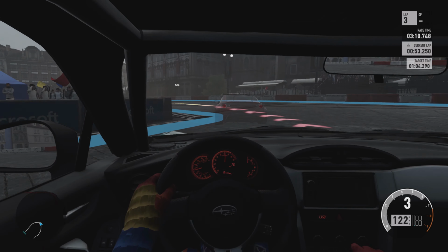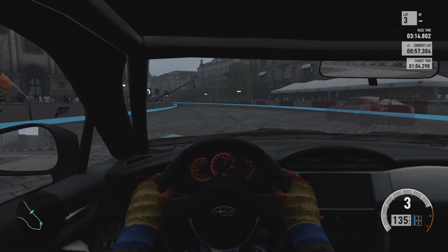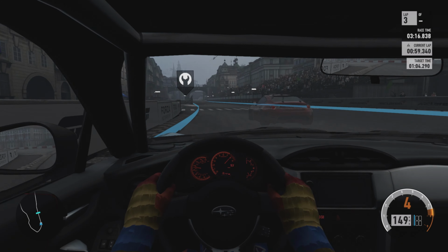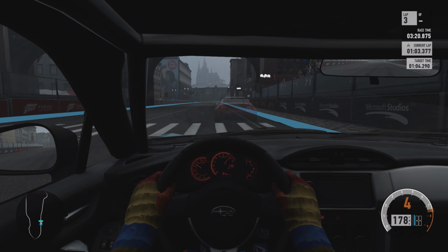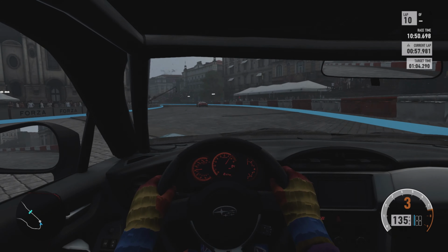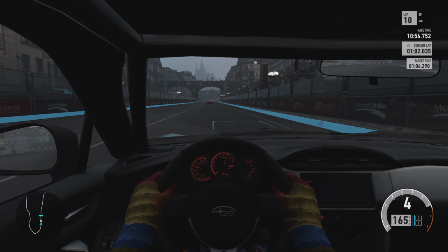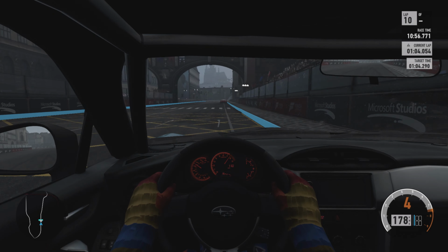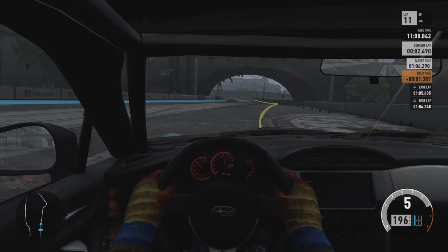I know they're trying to add corners, but there's still corners. It's not like you're straight lining through that whole section. It took me until lap 11, so that says it was only 10 minutes, but I think this was about half an hour of the amount of rewinding I did in the middle of this.